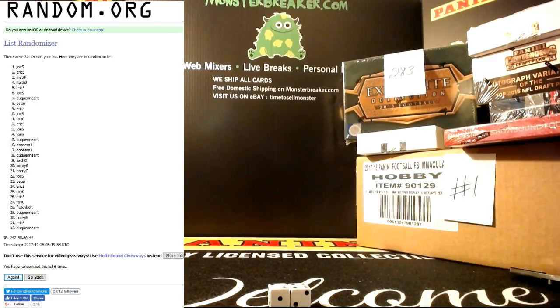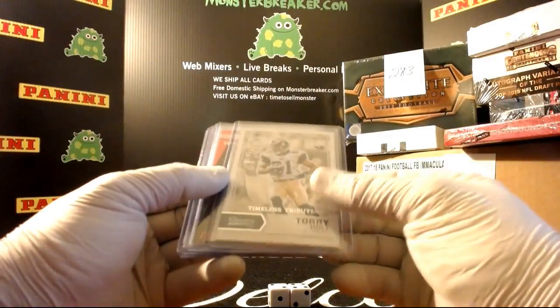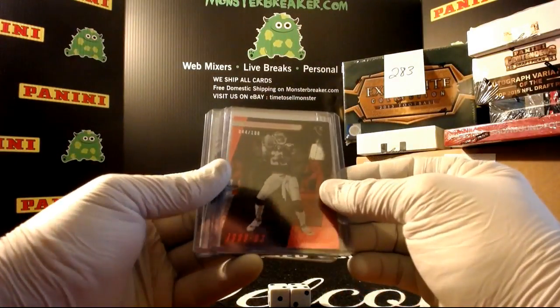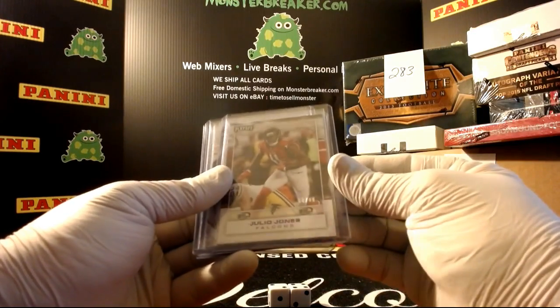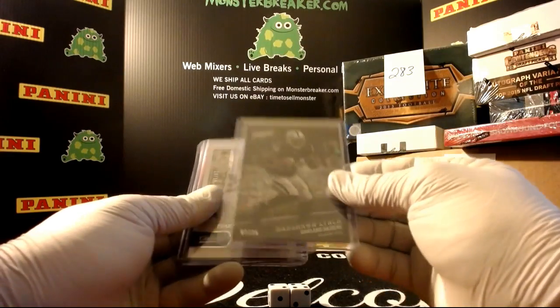Alrighty. Do a recap real quick here and then take the envelope. And we have Torrey Holt at 25. Deion Sanders out of 100. Julio Jones out of 49. Kyle, 25. Marshawn Lynch at 25.